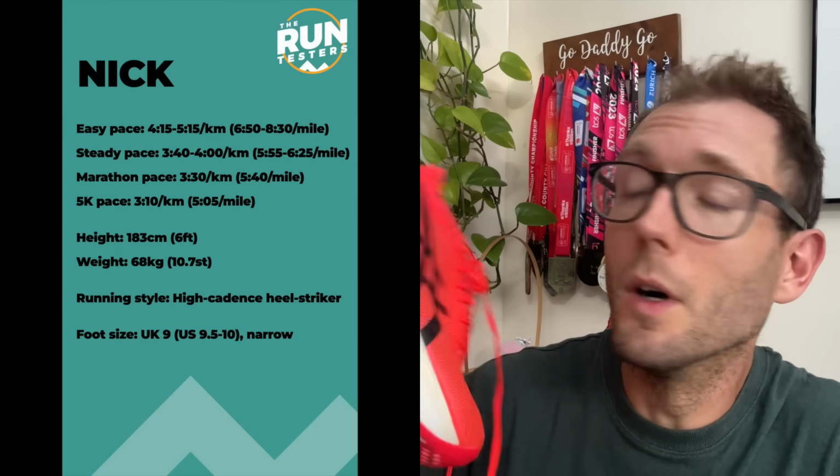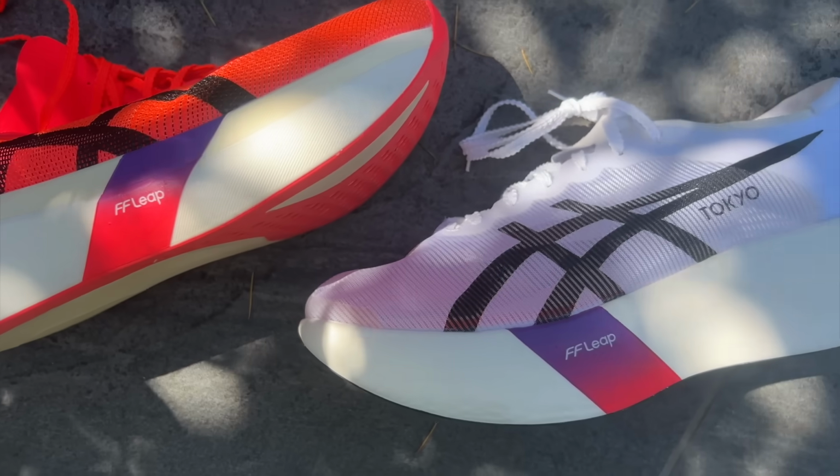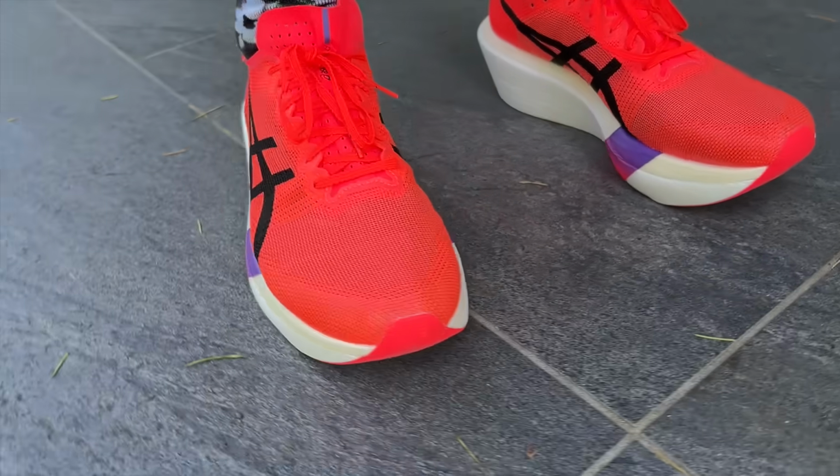So I'm going to head out for my first proper runs in the Asics Metaspeed Sky Tokyo tomorrow when I've got a double workout day. I used it for a steady 5k out in Tokyo, just after using the Metaspeed Ray for a steady 5k. So if you want to see a bit more of a comparison of the two shoes, we have that video on the channel. But tomorrow, proper tough workouts in the Metaspeed Sky Tokyo to really see how it feels.